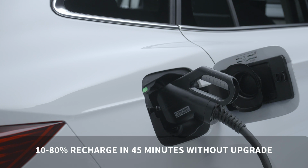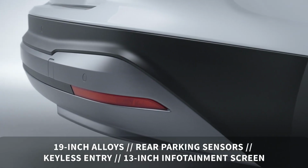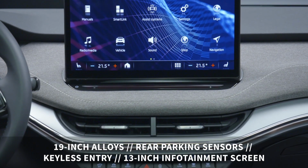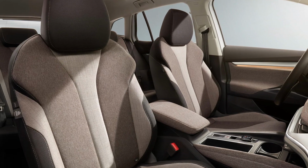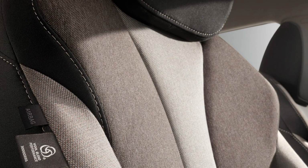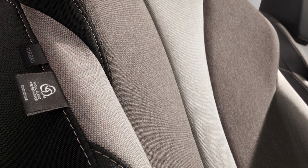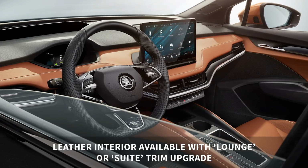This version comes with 19-inch alloys, rear parking sensors, keyless entry, plus you get a 13-inch infotainment screen inside. You get the basic interior trim called Loft, which features fabric and artificial leather seats. However, you can upgrade to the lounge or suite interior trims if you want leather inside.